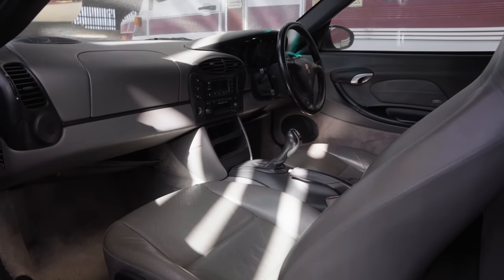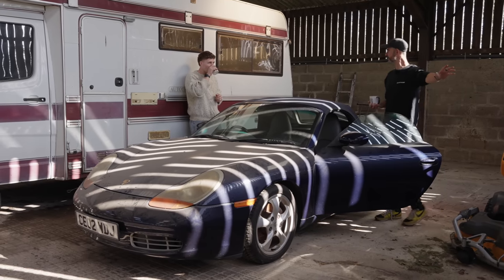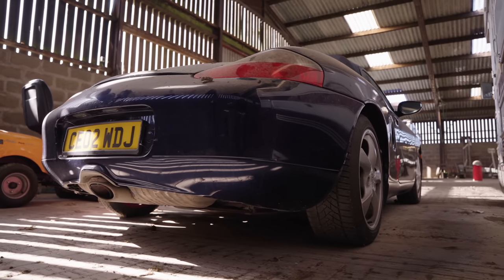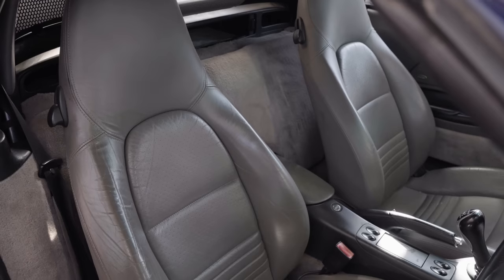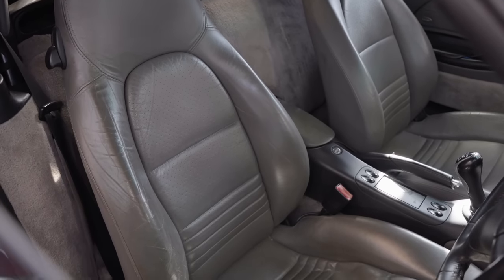But what's really cool about it, I mean, obviously, there might be a cheaper Boxster in Britain, but I think this is the cheapest Boxster in Britain. Yeah, I think so now. I appreciate the fact that you've sold it to me at a wonderful price. And it's not shit. No, it's not. It's not shit, is it? It's not shit. And it cleans up really nice. It looks good. It drives nice.